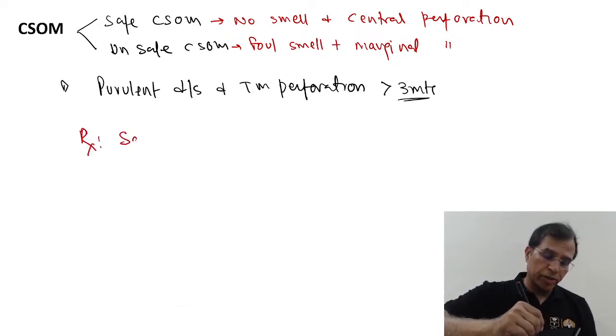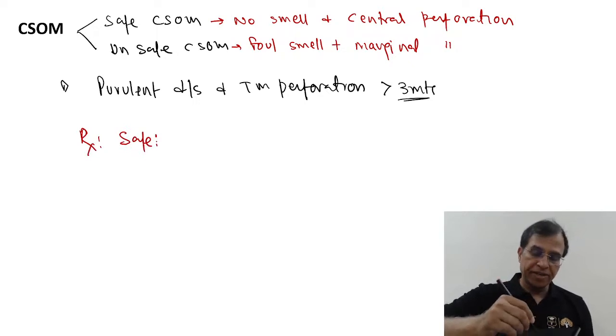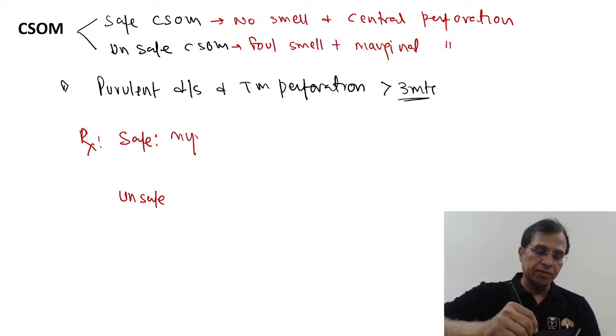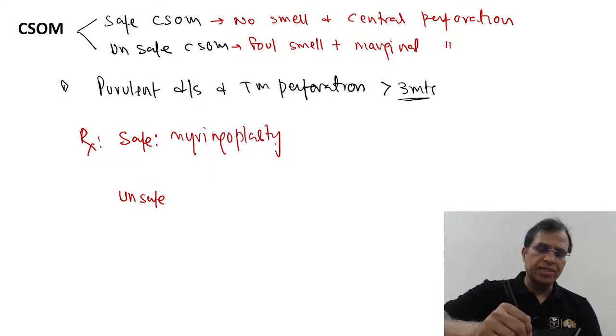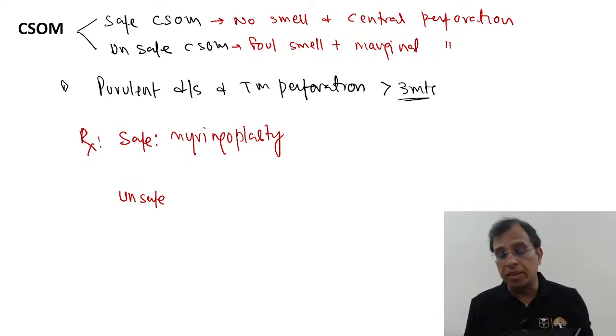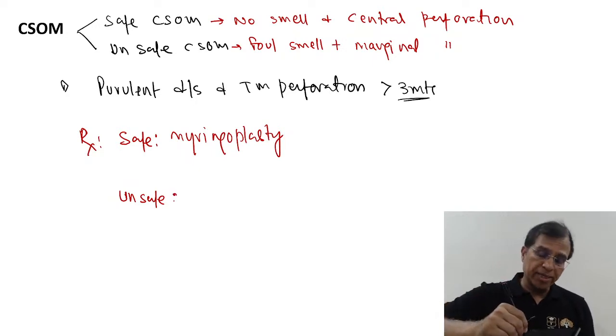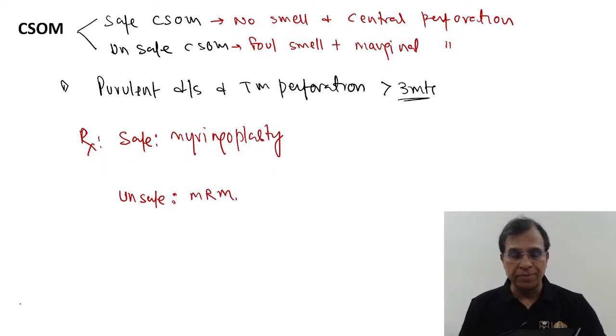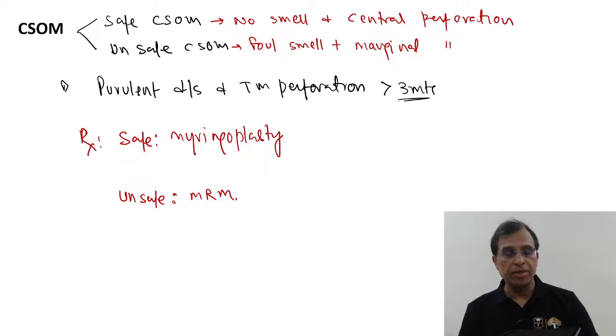for safe CSOM is different from unsafe CSOM. It is different. Any idea what is the treatment for safe CSOM? Myringoplasty. It's a surgery called myringoplasty. Of course, you can give medicines and all that, but we are talking about the main thing. In unsafe CSOM, again there is a surgery called MRM, and I'm sure you know MRM stands for modified radical mastoidectomy.